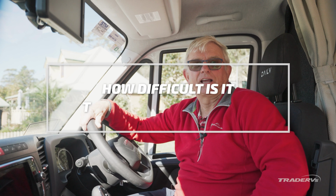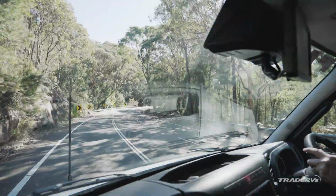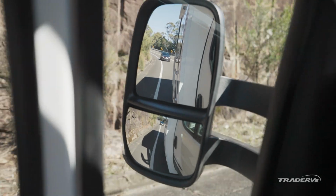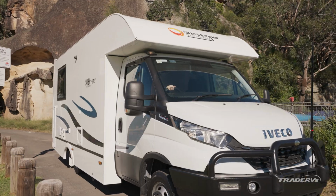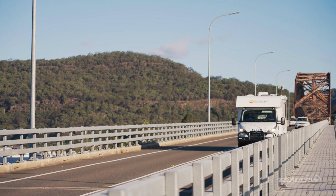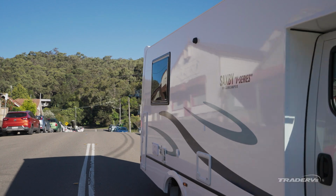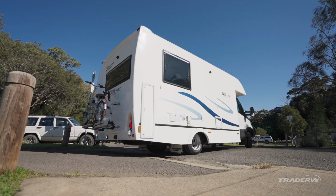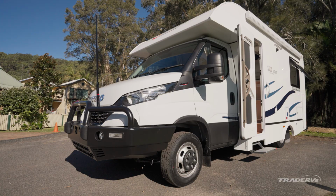The question gets asked, how difficult is it to drive a motorhome? The short answer is not really. Most motorhomes in Australia are based on European trucks: Mercedes-Benz, Fiat Ducato, Iveco Daily, Ford Transit and VW Crafter. All are more car-like than truck-like. Certainly motorhomes are wider than a car, and it's the length and height that people have to keep in mind, not so much when driving, except for overtaking, but more so when manoeuvring around and reversing. Any motorhome with a GVM under 4.5 tonne only requires a car licence to drive.